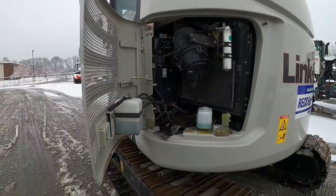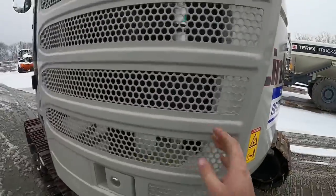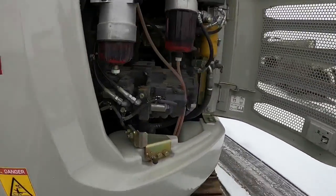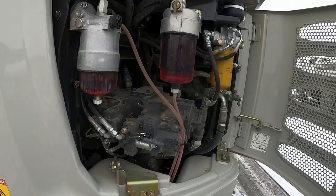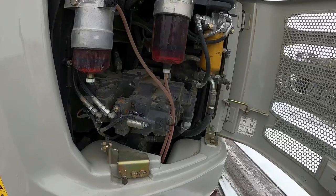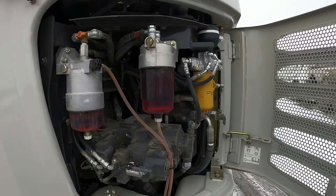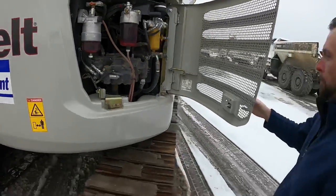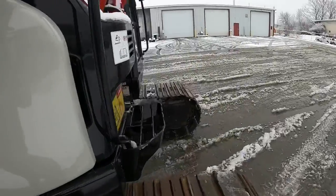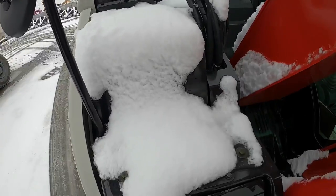Operators that like them. I don't think there's a lot of mechanics that like them. It's kind of the same concept overall with the spinach. Everything is going to be a little bit more packed. Right. Still, even the Hyundai is going to be nice and clean like this. Like a long trip to the top through the snow.